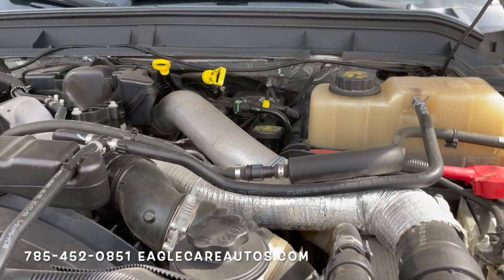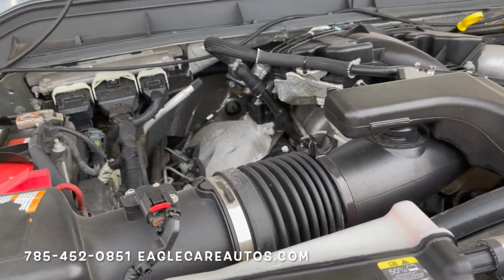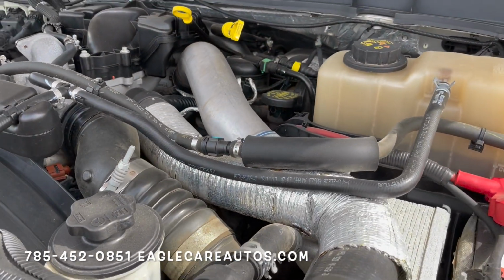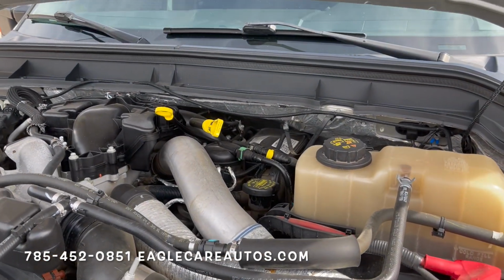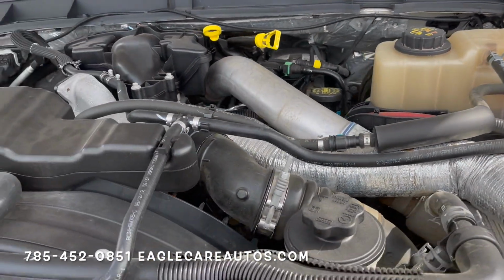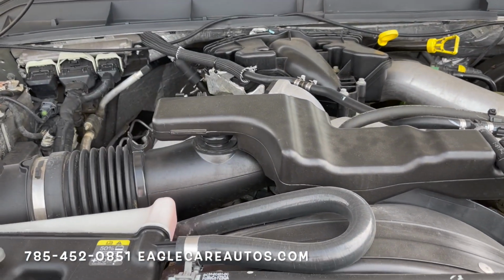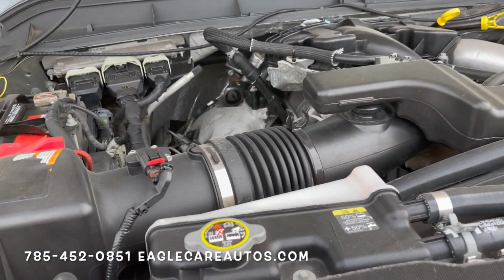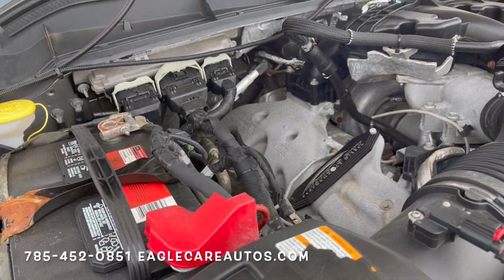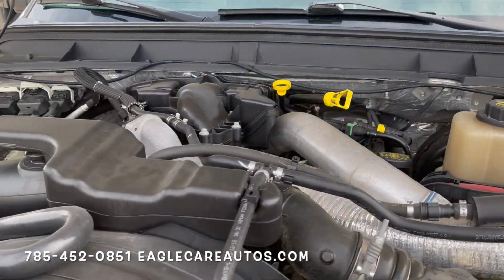6.7 Powerstroke diesel. This is such a great motor. Ford had such terrible problems with the 6.0 and the 6.4 before this. They finally built it right in 2011. They built an engine that does what you want a heavy-duty truck to do. It's reliable, it's extremely powerful, it's quiet, it's smooth, it's fairly fuel efficient, and just a great powertrain. Very, very clean and straightforward under the hood here. Motorcraft batteries, no aftermarket wires or crazy things going on.